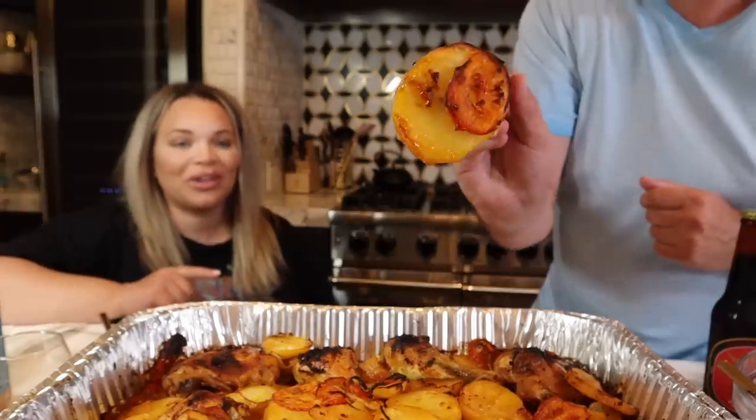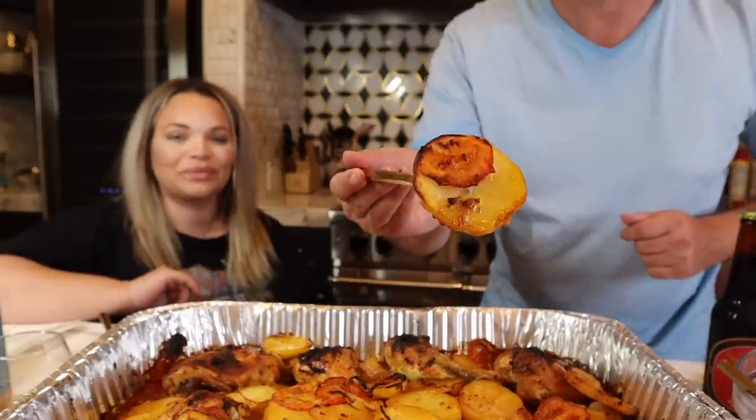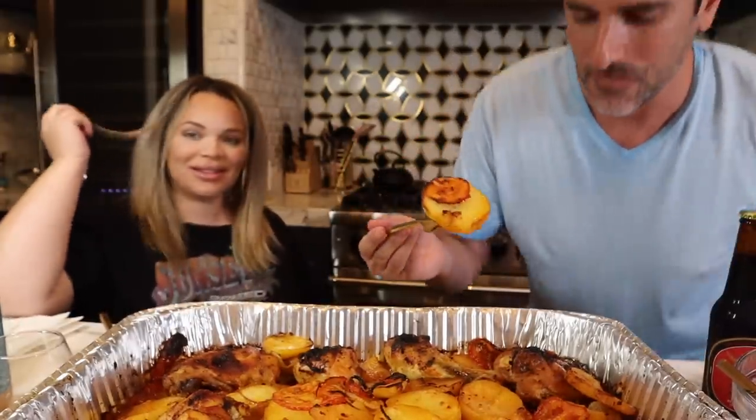That one's like a perfect one. You see crispy, how nice it is? Like the tomatoes, when the juice is dripping off of it. So the nice thing about the tomatoes is when they get all really nicely cooked. All right, so we're trying the potatoes first. Are you sure you don't want this? It's perfect, right.